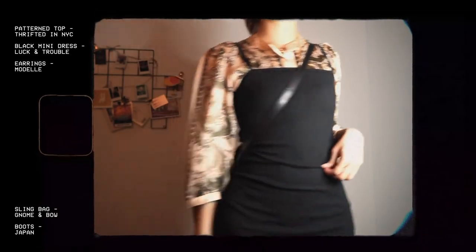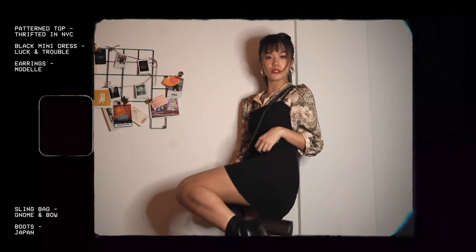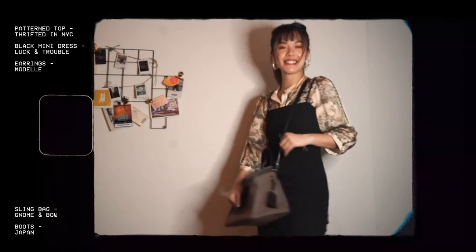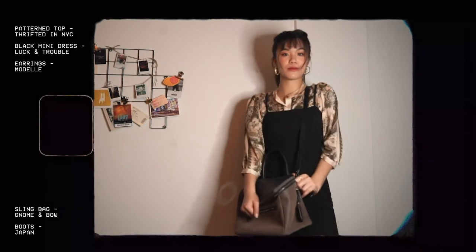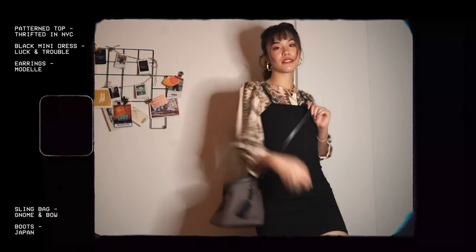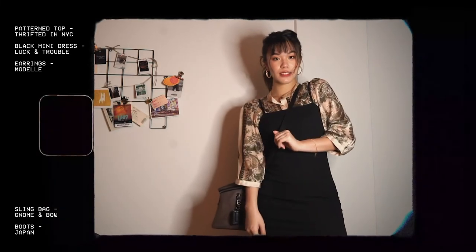Anyways, I paired these with black heel boots, which I got from Japan. Just gives you a bit more like gangster, hipster sister vibes. And then I tied up my hair for a little bit playful, a little bit more structure to my face, and my Nom & Bo sling bag.